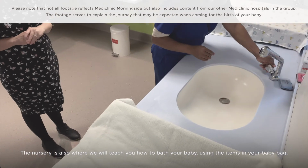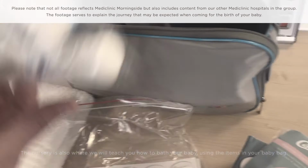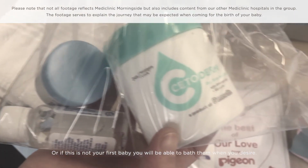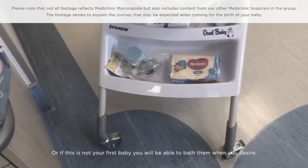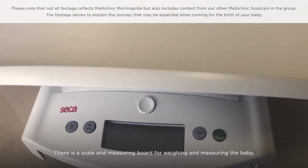The nursery is also where we will teach you how to bath your baby using the items in your baby bag. Or if this is not your first baby, you will be able to bath him when you desire. There is a scale and measuring board for weighing and measuring the baby.